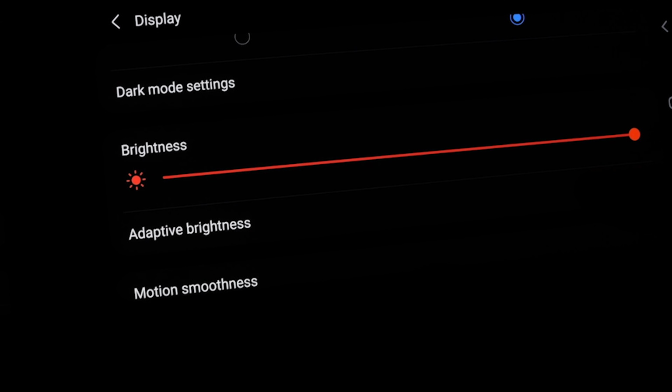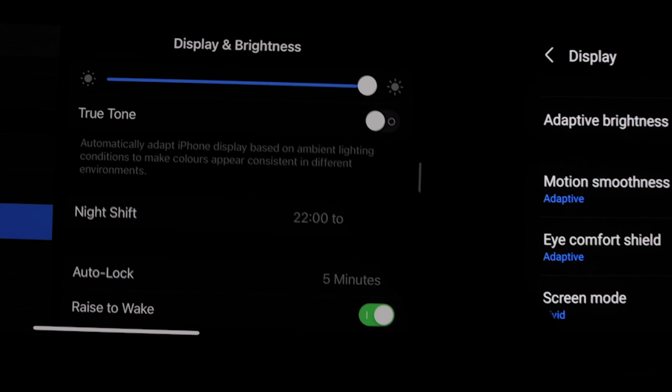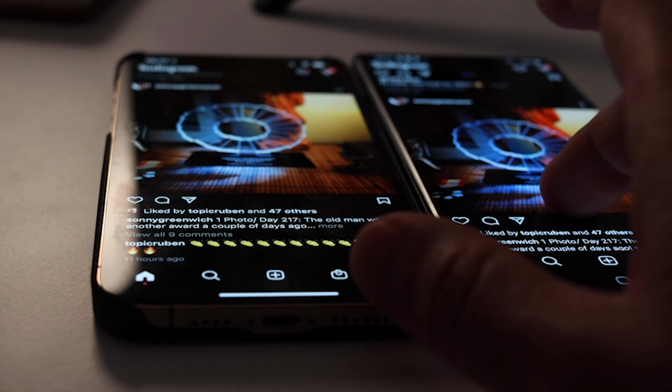The S21 Ultra uses adaptive motion smoothness, which automatically changes the refresh rate to 120 Hz when needed. For this test, I left motion smoothness set to adaptive and brightness set to full, and I left adaptive brightness on. The keyboard's haptics as well, they're both turned on because that's how it comes out of the box, and I guess that's how people would use it.